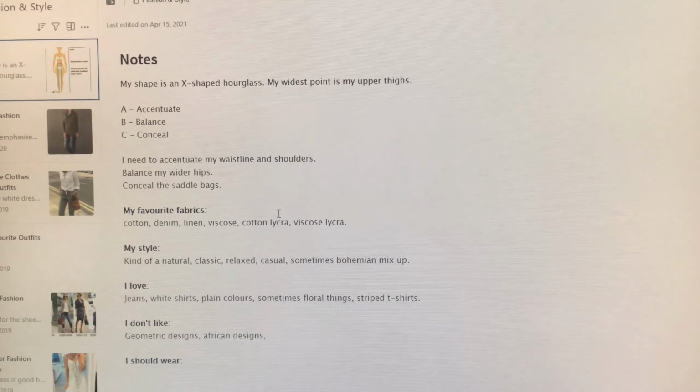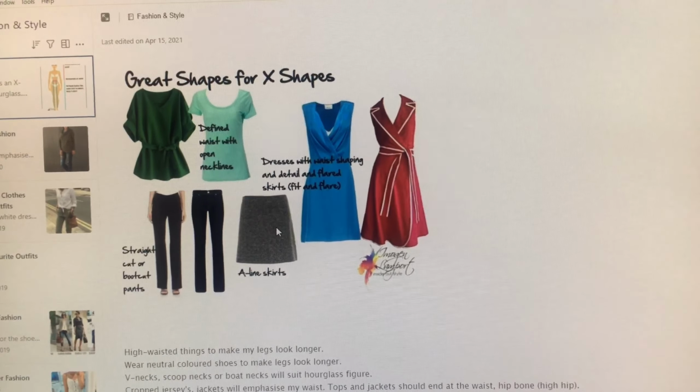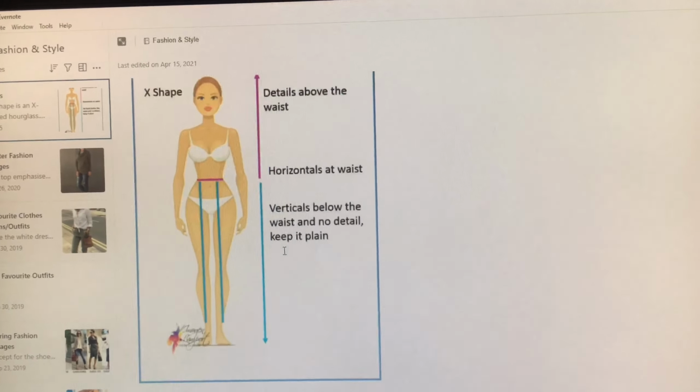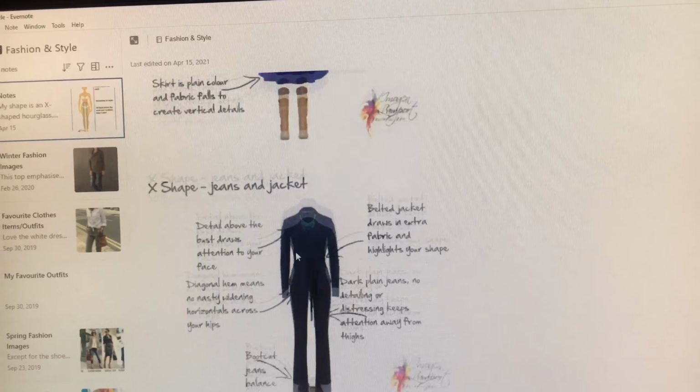So what should be in your style guide? In mine, I have images from Pinterest that I've saved of outfits that I like, of things that will look good on me, things that suit my body type. I've also put in there a whole lot of notes about what looks good on me, what I like, what I don't like, what fabrics I like, and I'm going to go into detail on that now.